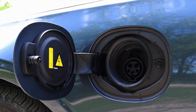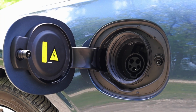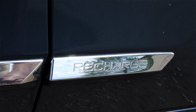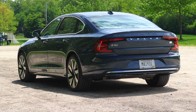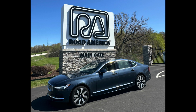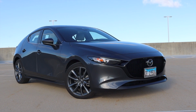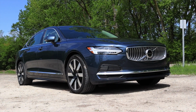So what kind of fuel economy can you expect out of the S90 Recharge? Well, it's amazing. When you have the electric assist after plugging it in, of course you can get those 43 miles, which is infinite miles per gallon. But if you have it in hybrid mode, it will switch back and forth, and I saw upwards of 120, 130 miles to the gallon because you're mostly relying on electricity. But what happens when you don't have the electric power? Well, on the highway for 4 hours, I went up to Road America. This is the fuel economy that I got, about 32 miles to the gallon, which is 2 miles to the gallon less than my Mazda 3. So even without a charge, this is still a very efficient car with its 4-cylinder turbo. That is wonderful to see.